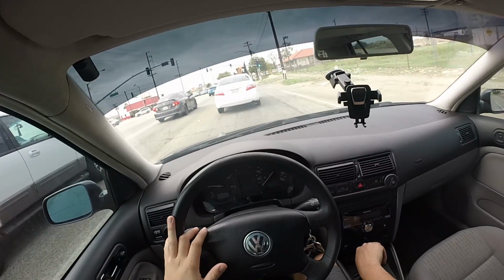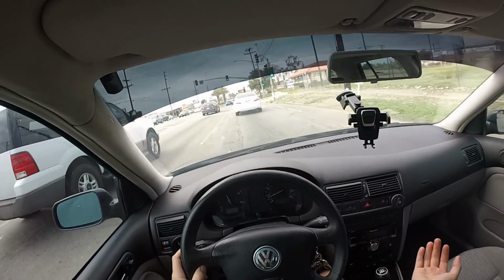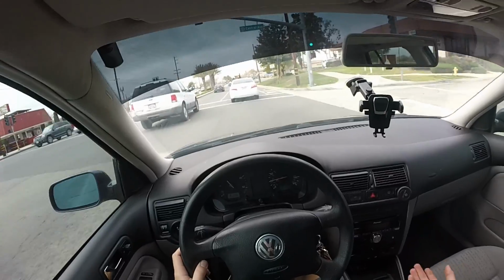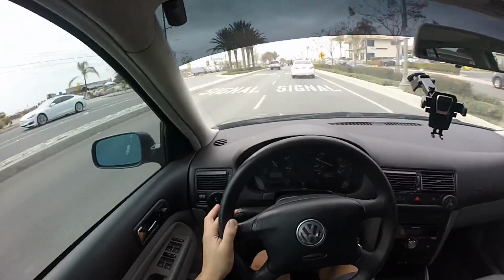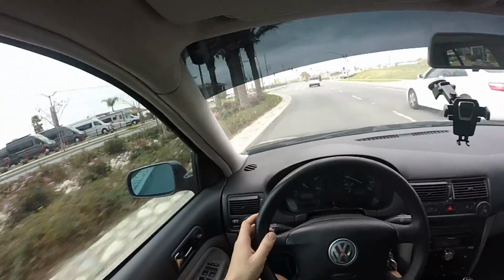All right, here we go. Look at this thing. It basically makes no power until after 2,000 RPM. But the thing is, it redlines. See, okay, look, it's not going into third. There you go. Yeah, and it redlines super early as well, so you don't have too much to play with.